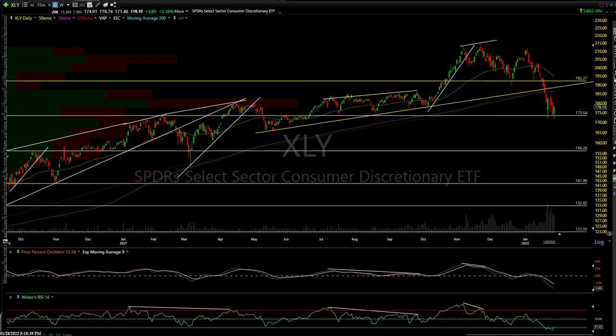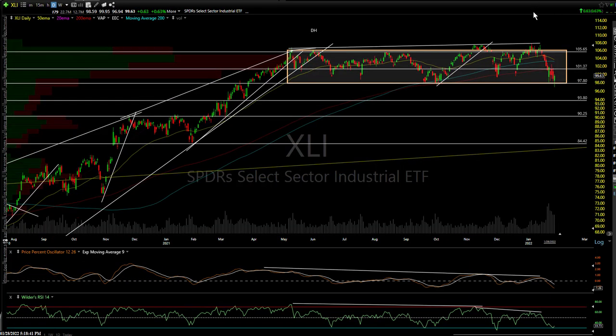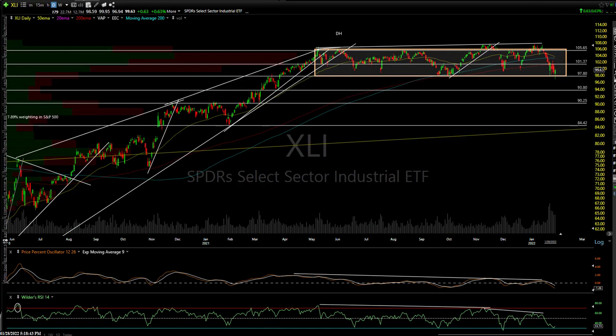Alrighty, next up, XLI Industrials. Look at this range right here. See, this is it, guys. We're going to get a big drop in the market. It's going to happen soon if we take out the lows, because we have so many big support levels.